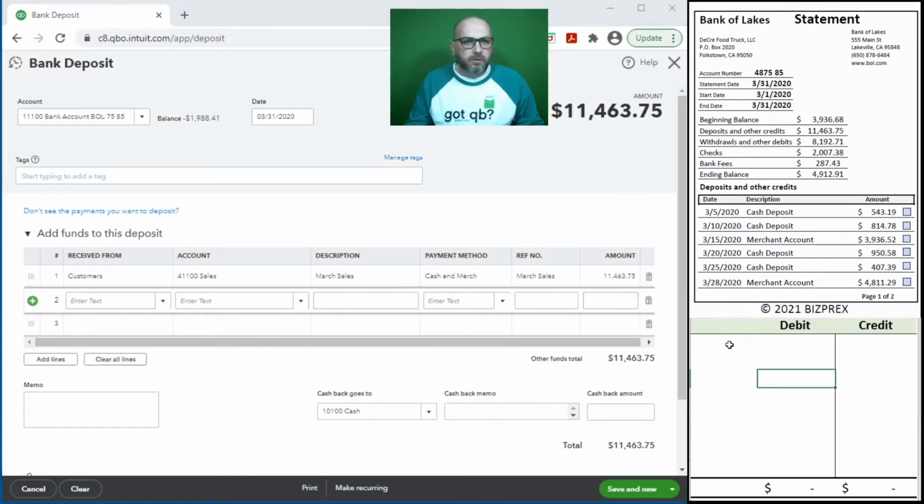Okay, so let's go ahead and see what's going on. Well, we know that our bank account balance will go up, right? Bank account is an asset. Assets go up when debited. So here it is. What else is happening? Our sales are going up, right? Because all of this money is coming from sales, and sales revenue increase when they're credited.